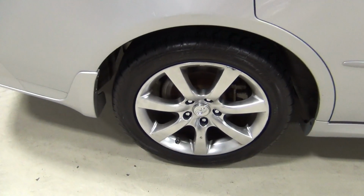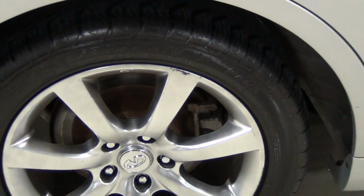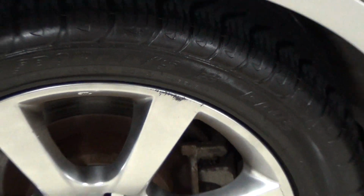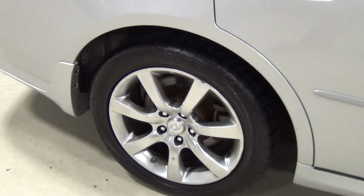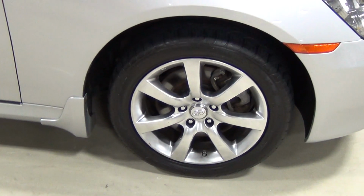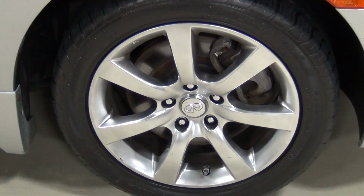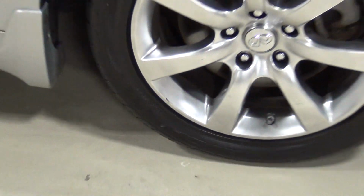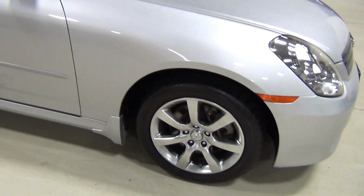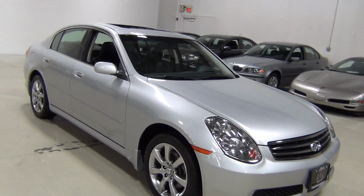Walking backwards, probably a terrible idea on this floor. A little bit of curb rash there, and a little bit there. Not bad. And this wheel looks good. Oh, a little bit down there. Do you see that? Again, it's really not bad. The wheels look really good.